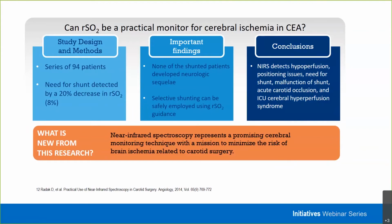This is important because we know that placement of a shunt is associated with complications and worse neurologic outcomes. So if we can avoid a shunt, that's better in carotid endarterectomy surgery. None of the shunted patients developed neurologic sequelae in this study, but they determined that selective shunting can be safely used and guided by cerebral oximetry.